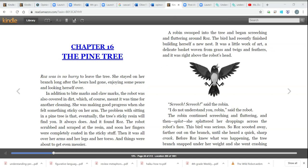The problem with sitting in a pine tree is that, eventually, the tree's sticky resin will find you. It always does. And it found Roz. The robot scrubbed and scraped at the resin, and soon her fingers were completely coated in the sticky stuff. Then it was all over her arms and her legs and her torso, and things were about to get even messier. A robin swooped into the tree and began screeching and fluttering around Roz.